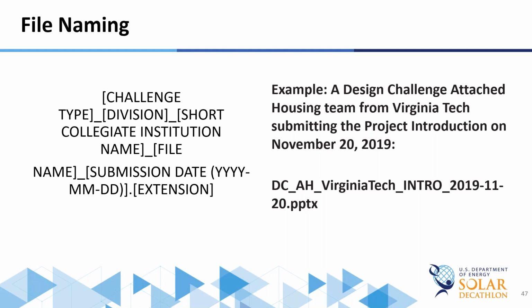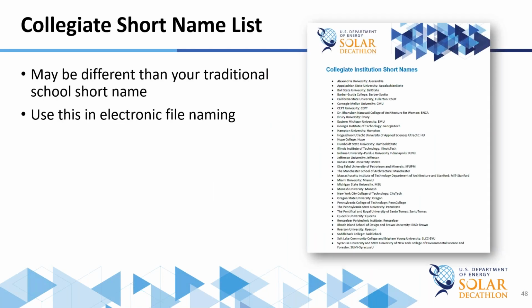The rules outline the instructions for the electronic file naming. The collegiate short name list can be found on the project site. So your team will then submit the project introduction to the project site. We recommend that you upload your document early to ensure that the documents can be uploaded. Additionally, we will post after the team application closes, but before project introductions are due, a collegiate short name list. This list may be different than your traditional school short name, and you'll use this in the electronic file naming.